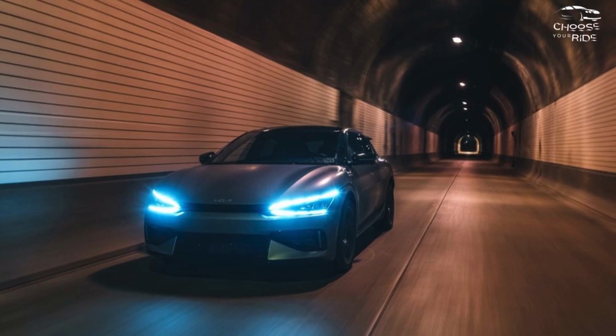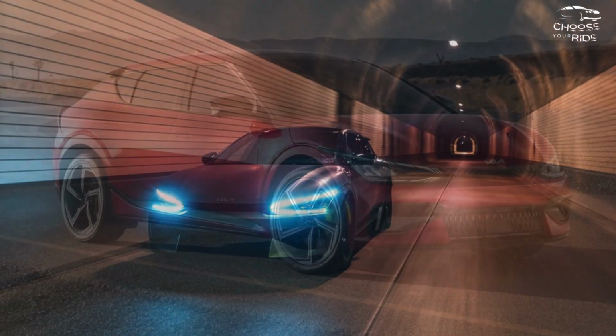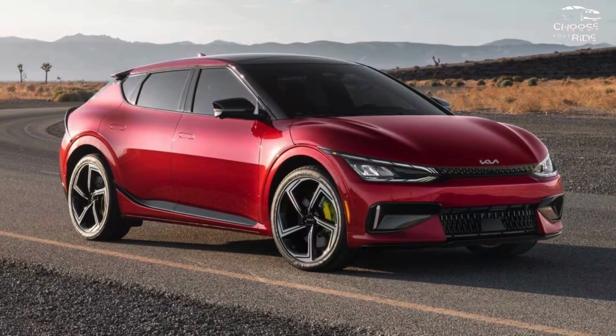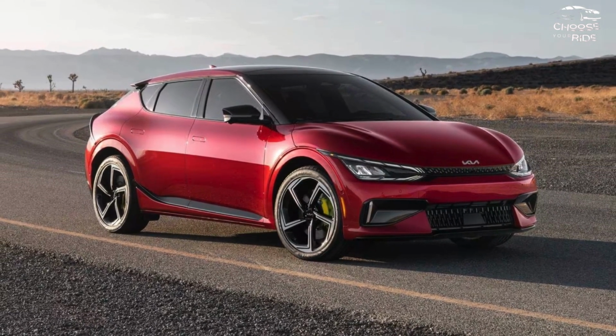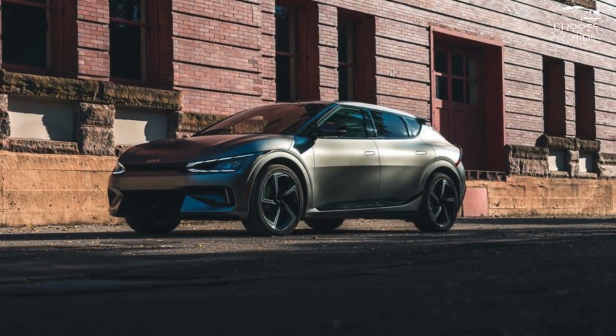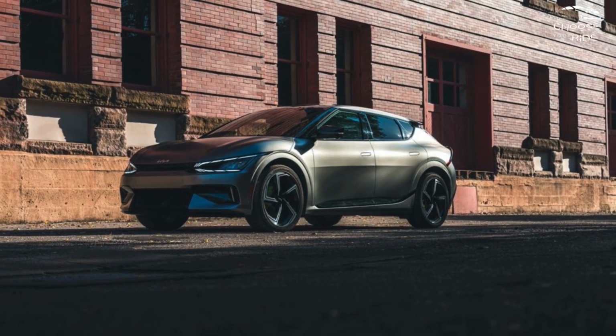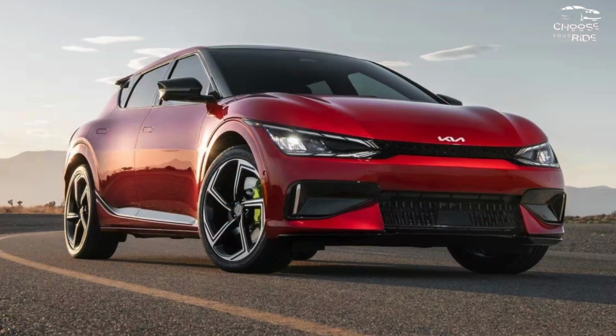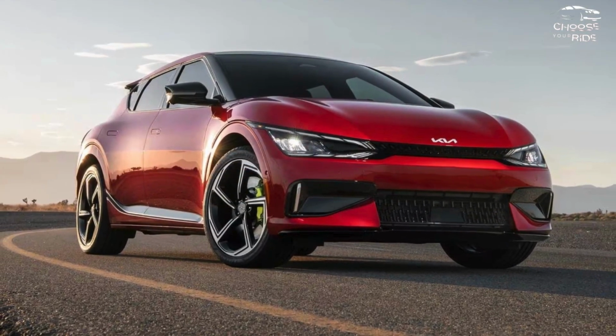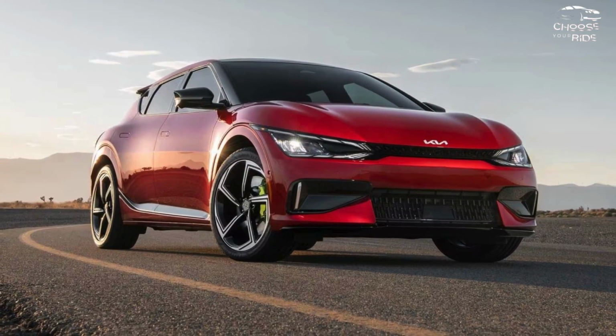The middle back seat on the EV6 is best utilized as an armrest, but 4 adults will still fit comfortably in it. With the rear seats folded in a 60-40 split, the cargo capacity increases to 50.2 cubic feet, from 24.4 cubic feet behind the seats. However, rivals provide more room for cargo.